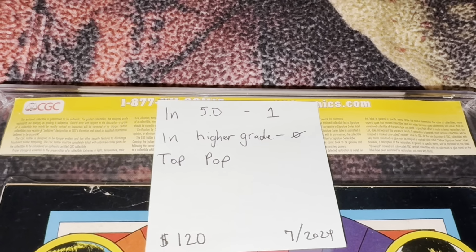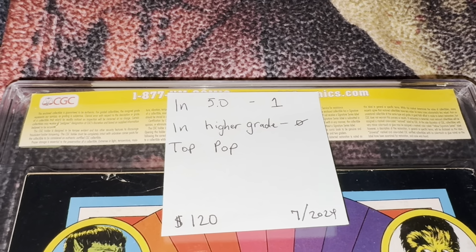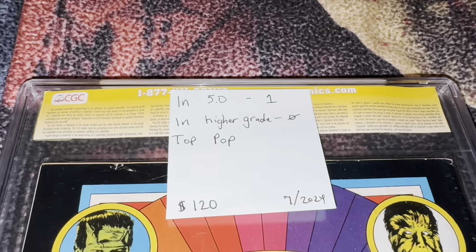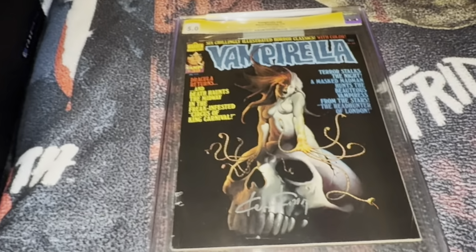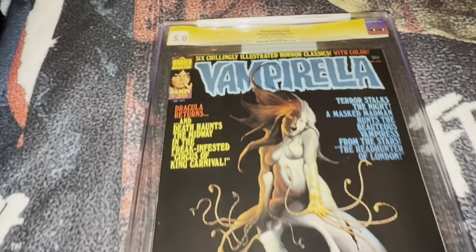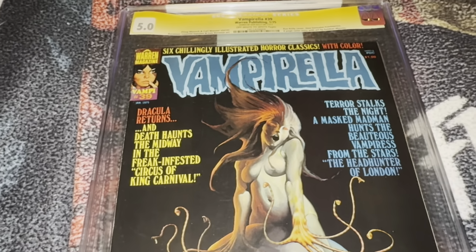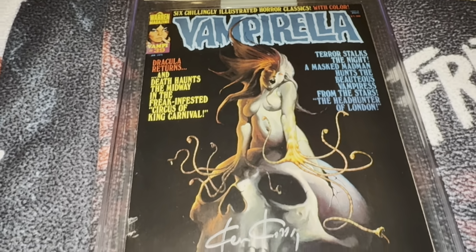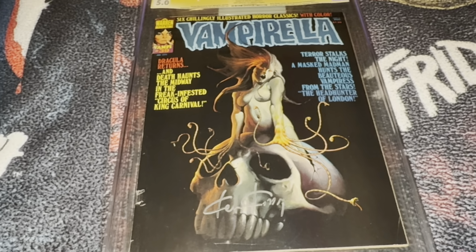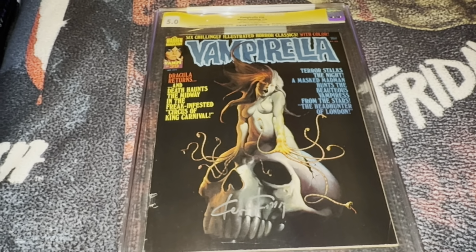And in a 5.0, there was 1. In higher grade, there was 0. This was called a top pop. And I just picked this up this month. And I think they're calling it 1 because it was a signed edition for this. I'm quite sure that there are better copies of this that have been graded, but none that have been signed and verified. That's the way I take it. But I'm pretty sure that there's a lot of these that are graded, probably better than 5.